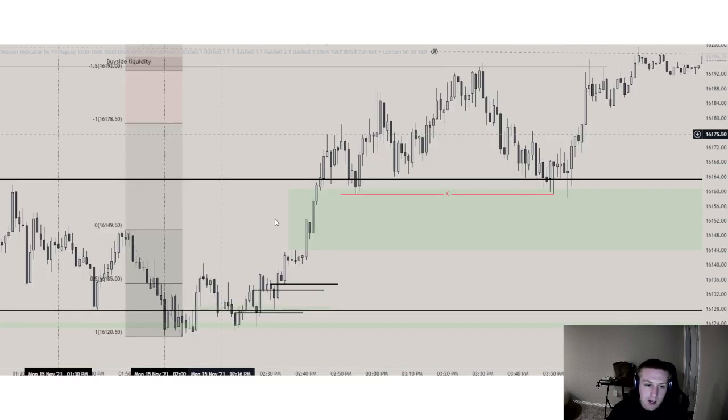And here's some better annotations. 2 p.m. We've had that 5-minute change of state delivery right here. We end up having this 1-minute order block right here. Price still respects it. And here's that 5-minute fair value gap that we still respect. If you're going to trade this here, your stop loss would likely be at this low, or else you're wrong. And if you're wrong, that's completely okay.